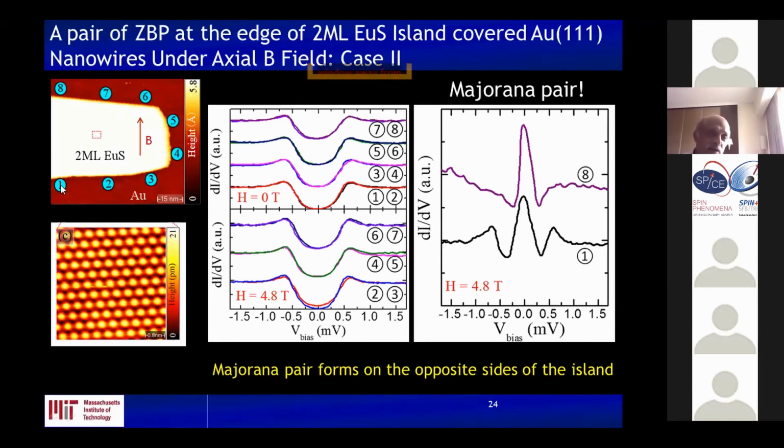And you have that. Once again, you can scout around the island all the way around it. We cannot scan on top of the island because it becomes very hard from the signal to noise ratio, so we have to get very close to the island. On the gold, we can actually scan. When you do the scanning in zero field, you see a perfectly formed hard gap everywhere.